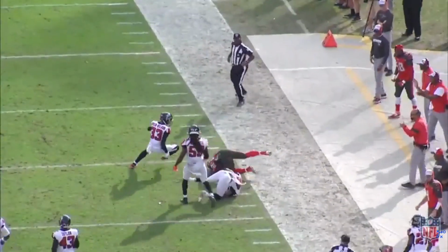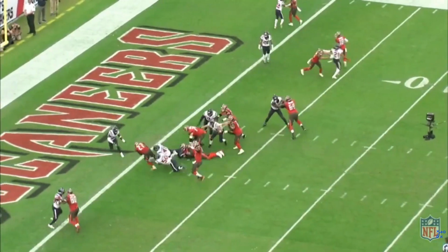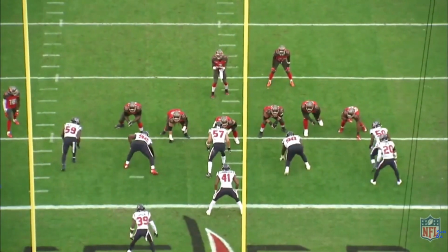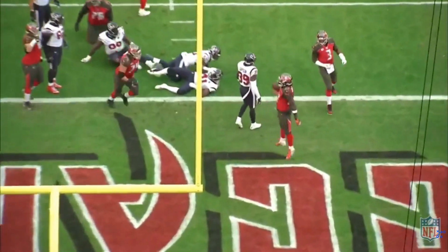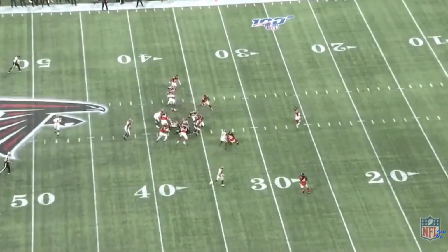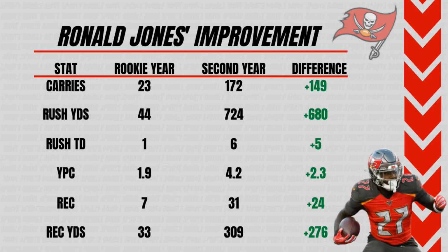This year, there is a sleeper running back that stands out to me as a league-winning pick, and it is Tampa Bay Buccaneers running back Ronald Jones. Ronald Jones was left for dead after a brutal rookie season, and regardless of being the most improved running back in the NFL last year, he is still not getting the respect he deserves. Last year, he finished as the running back 25 in full PPR formats, and he's currently being drafted as the running back 31 despite improvements to his situation that we'll talk about a little bit later on.